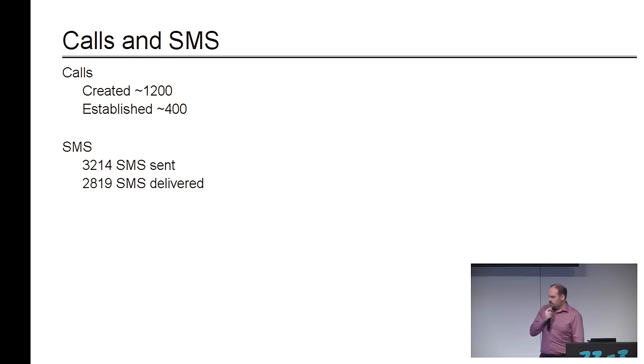Text messages, 2,000 sent, roughly 2,800 delivered. That's pretty good. Not many that didn't arrive at their destination.